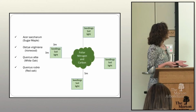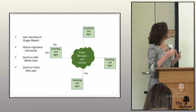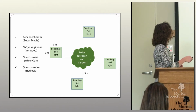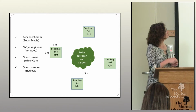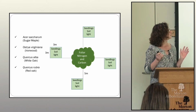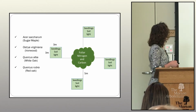Now, once I found the trees that I was interested in studying, I set up this sort of experimental design where I had 4 subplots in cardinal directions around each of the trees. In each of these subplots, that were 3 by 3 meters, I was able to count all of the seedlings, and I also took soil samples and then light measurements as a control. For the tree itself, I wanted to sample from the canopy, as I said, to get those foliar nitrogen readings.